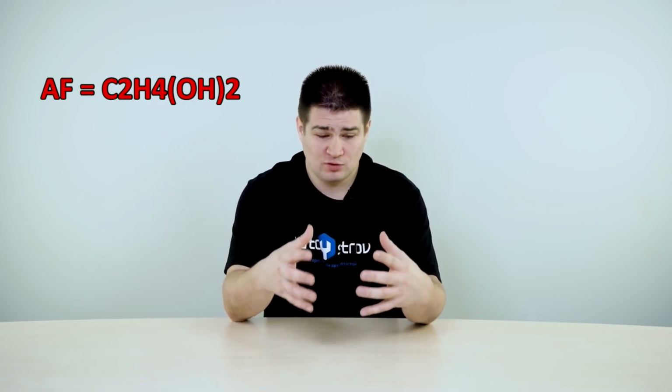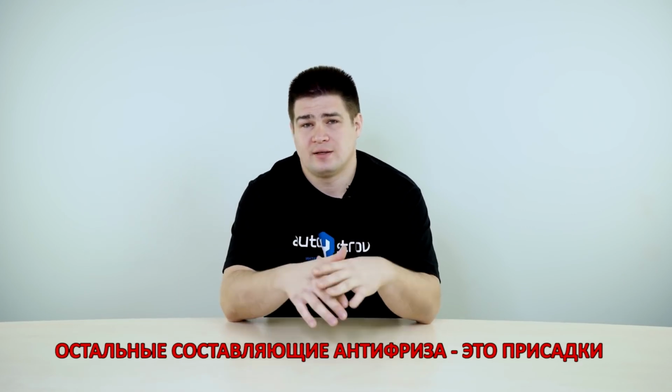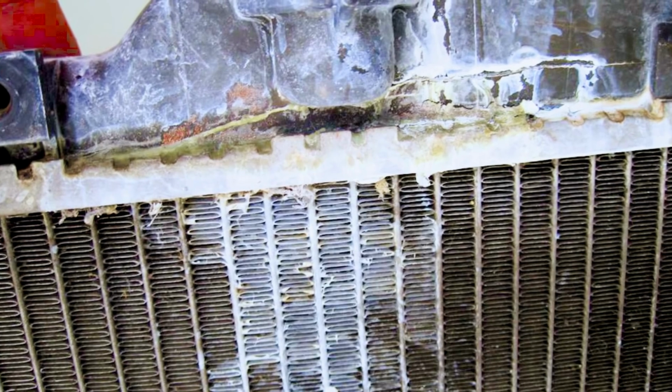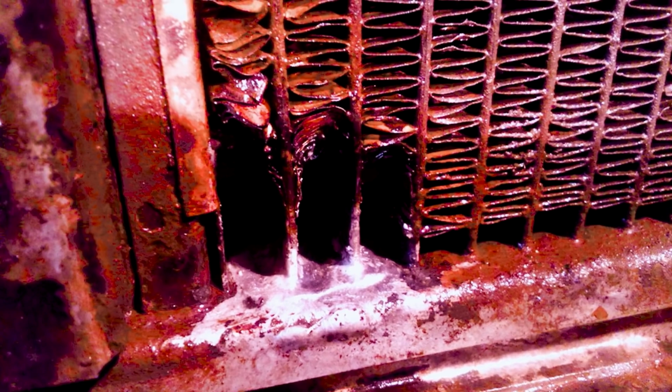In most antifreezes, the main component is a mixture of ethylene glycol with water, so it's a solution of water and alcohol. I even remember my grandfather in the Soviet Union just mixing vodka with water and pouring it all into the coolant system. The rest of the components of antifreeze are additives that are designed to prevent corrosion inside the coolant system. Ethylene glycol and its derivatives have a very strong effect on the walls and tubes of the coolant system, especially at high temperatures when the pace of chemical reactions increases. Therefore, pure antifreeze without additives over time simply destroys the coolant system.